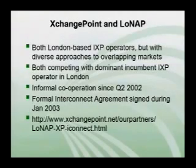We're both London-based exchange operators. We have rather diverse approaches to what we do. The markets that we sell to are not the same, but they're overlapping. The single biggest thing that we have in common is we're not the biggest internet exchange in London. We've basically been cooperating on an informal basis for a couple of years now. After some pilot experiments, that led to a formal agreement that we wrote and signed just over a year ago.